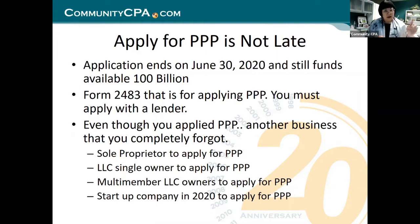Now, to come to my point. Applying for PPP is not late. It's not late because it closes on June 30th. And we still have $100 billion available in the system, waiting for small businesses that are too scared of applying, thinking it's too complicated, and those businesses to apply, okay?